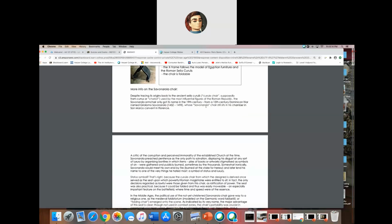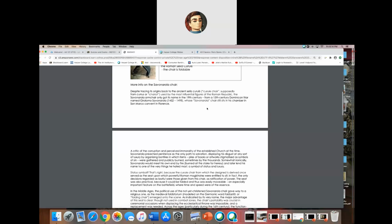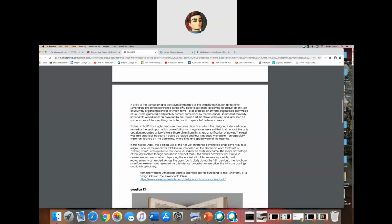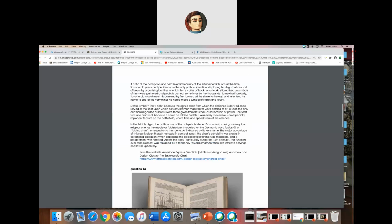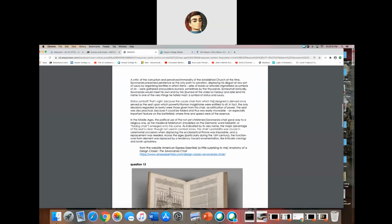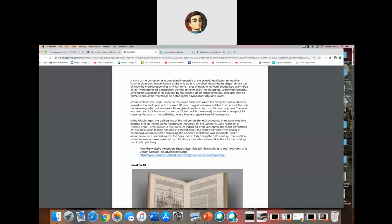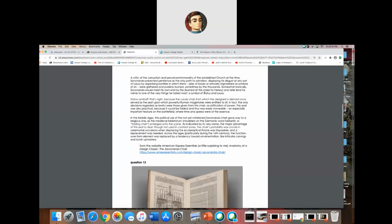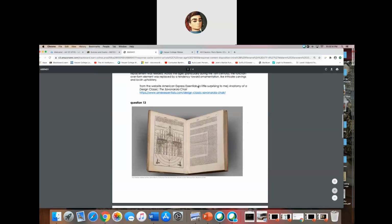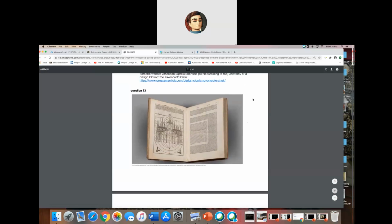And then down here, I found out more information about this. I was just looking up information and found this very interesting short article from the website American Express Essentials, which is a little surprising to me, but the information is good. So if you're interested, this document is posted in the quizzes and exams section. If you want to have a closer look, go right ahead. There's a link to that website.